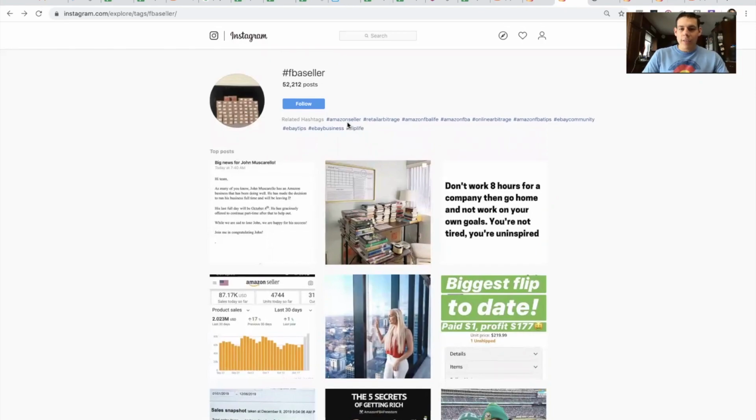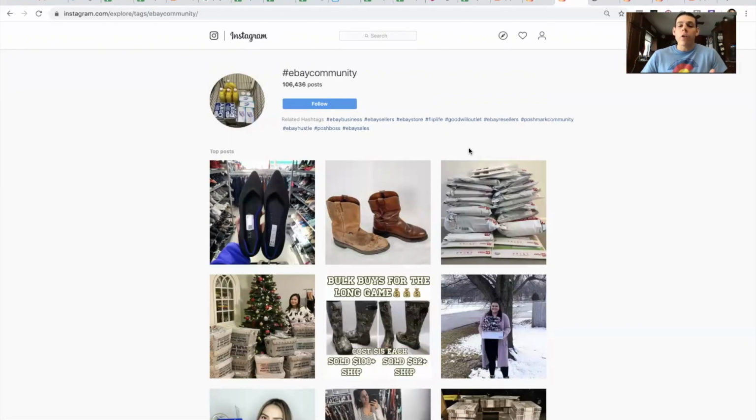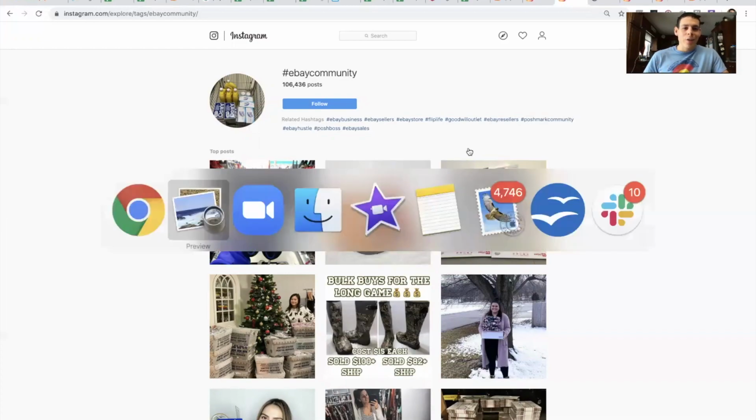These related hashtags down here, Amazon seller, retail arbitrage, those are good, because let's say that you want to find something a little bit bigger than this 52,000 post. So you go to Amazon FBA Life. Well, that's smaller. Whereas eBay Community is a little bit larger. So you can navigate a little bit looking at that, and even if the hashtag isn't the best, isn't the most trending, is large or small, you can still add it in your hashtags, because you get up to 30 hashtags. So now that you understand what a hashtag is and what a related hashtag is, we touched on him. So let's take a look at his advice.